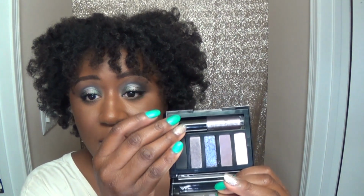And I picked this up in the Variation Magnify. It is a small palette, a very small palette, but you get a liquid shadow in here as well. And then this is my top cool tone that I picked up this year. I like this liquid shadow. It's very pretty. And then I like the tones in this palette.